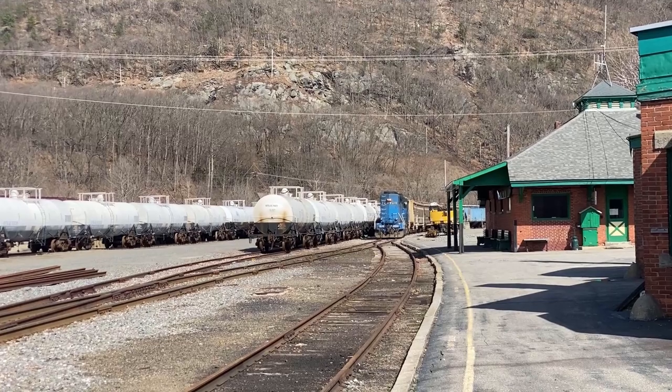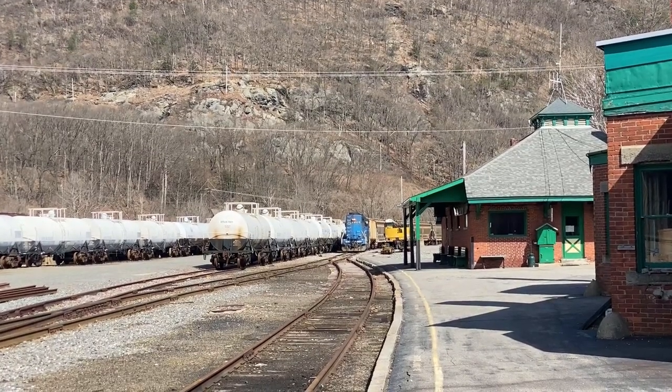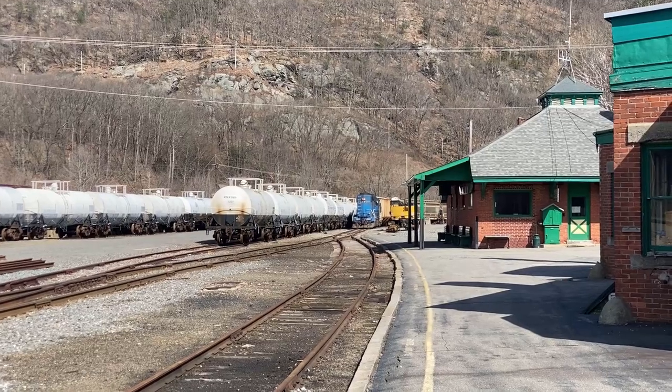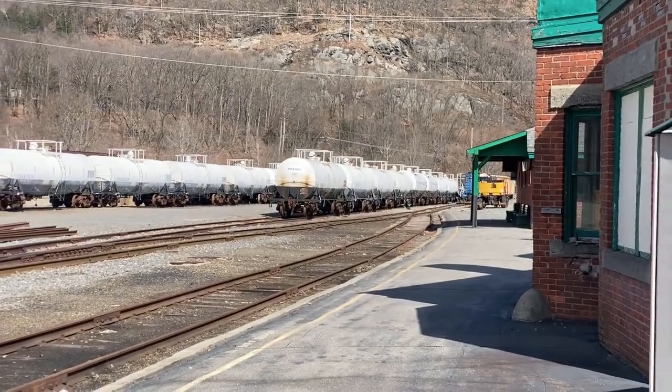Well, there's our first bit of freight action for the day. Vermont Railway 210, shoving cars. It looks like they're shoving all the way across the river to Walpole. And speaking of that, I think we're going to head over there and check it out on our way to the Table Rock Trail, which I'll talk about in a minute.